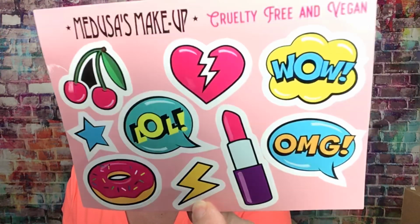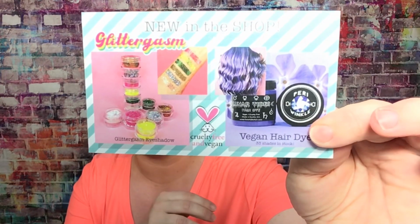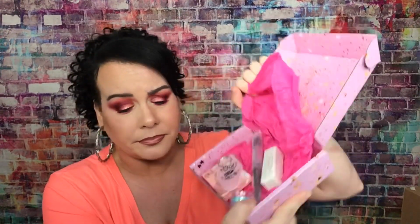All right, so we have some stickers here. Then we have a Happy Birthday box card, and right here it tells you what everything's going to be in the box, and the value for this month is $55. It's usually about $40, $45 that I recall. So there we go, a little sneak peek. And then back here it says what is new in the shop, which I will link down below. All right, so that's what she looks like.